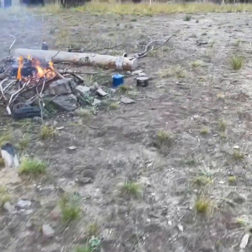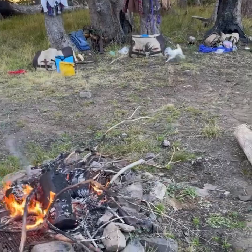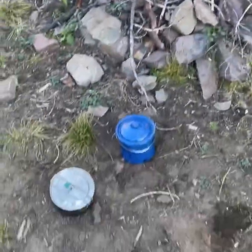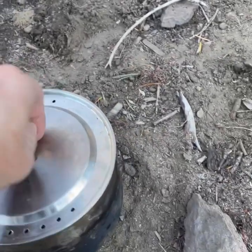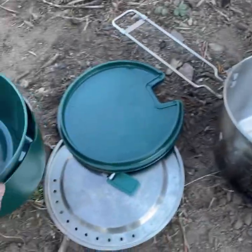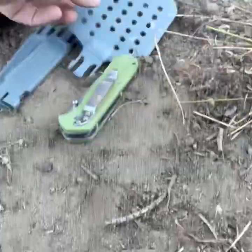Well, Saturday evening. Just got our camp set up. Waiting for that to burn down so we can start some dinner. It's pretty nice to pack in. Makes two bowls. Spatula.